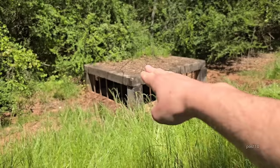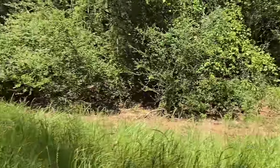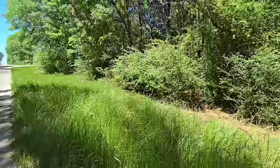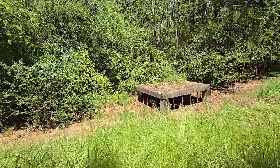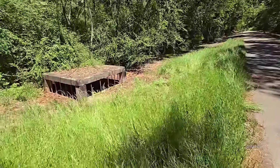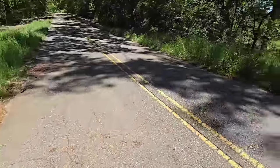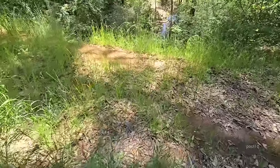I'm kind of surprised there's nothing on the top for it to spill over into if it did get completely clogged up. But by looking at the surroundings, unless a bunch of stuff comes out of the woods, which it'll probably get stuck and wrapped around trees, this thing won't clog fast. It'll take a while. And if it did clog, it would come up over the road, and this is very steep. You can tell it's not held together very well.